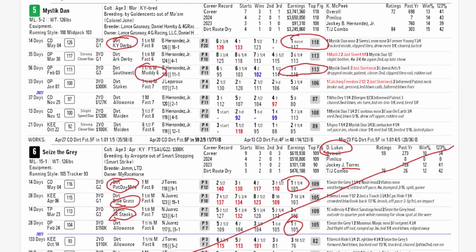5, Mystic Dan. Mystic Dan is a closer. He came from kind of mid-pack back at the Kentucky Derby. Well, not mid-pack. He was settled in fourth at the Kentucky Derby. Did come in and closed coming up the rail. Ran a 118, which was his top number to date. And that's what it takes to win the Kentucky Derby. You've got to be ready to run your best race to date, and that's what he did. Kenny McPeek, good to see him get a win in the Kentucky Derby. Brian Hernandez Jr., his first Kentucky Derby win.